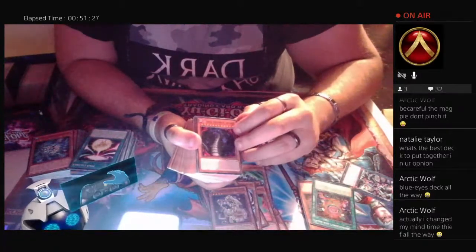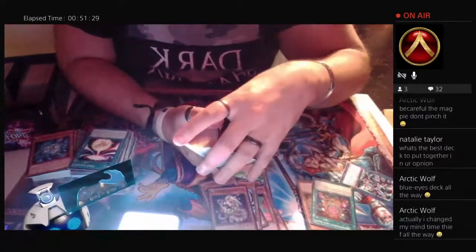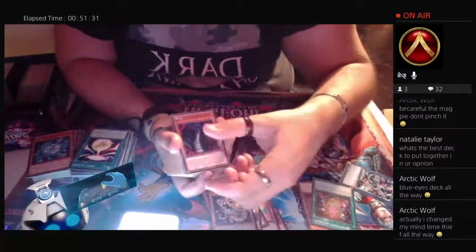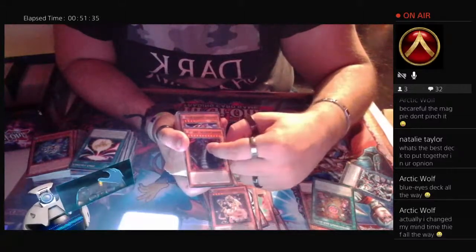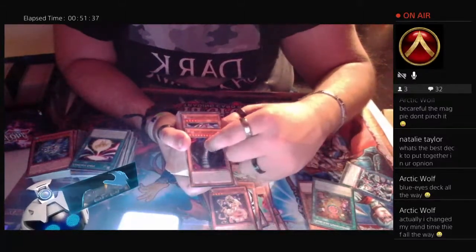Missy Moo, shut up! Why was I surprised? This one's pretty powerful, but it's more of a non-effect deck than anything else.